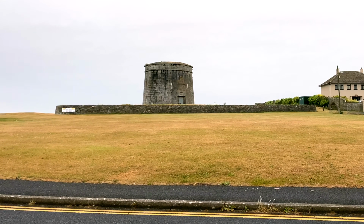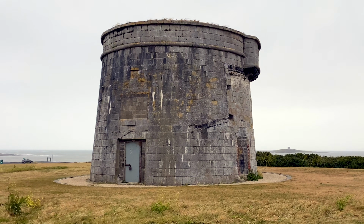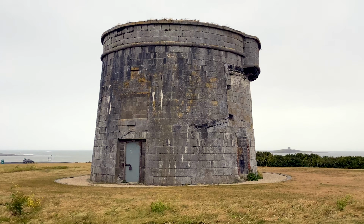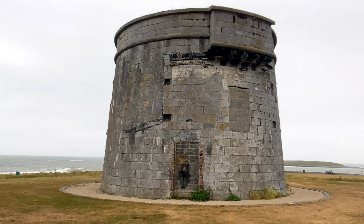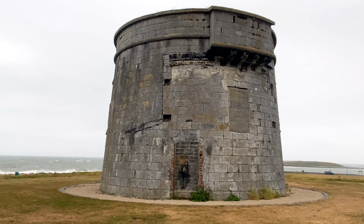Red Island has one of the Martello Towers, which was built in 1804. After its original use as a military defense against the French, it has been used as a private residence, as a tea room, and for many years as part of a holiday camp. It hasn't been used since the 1980s.